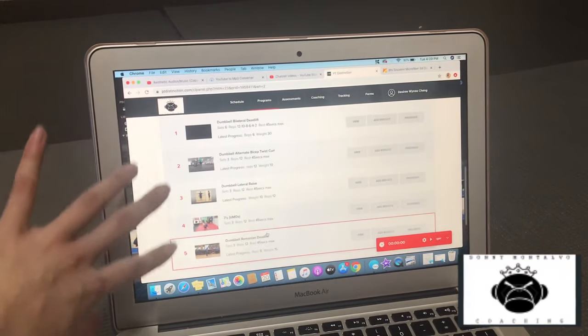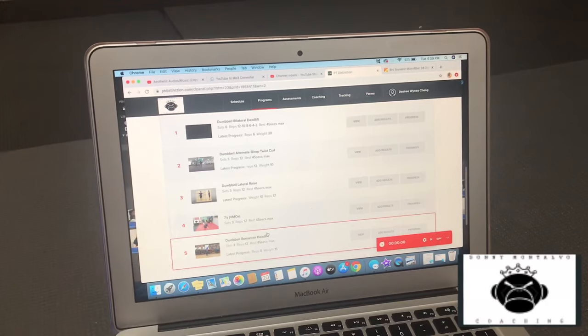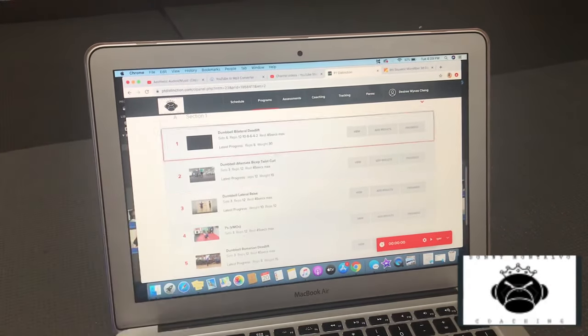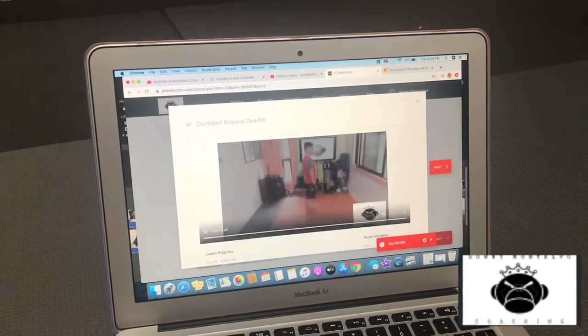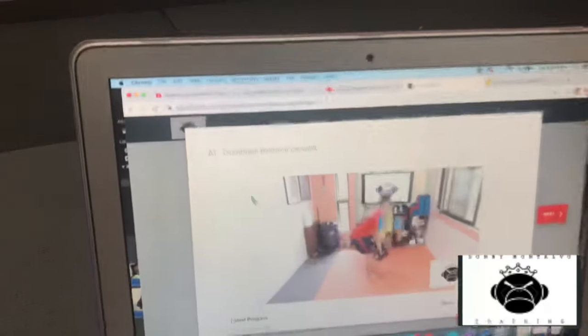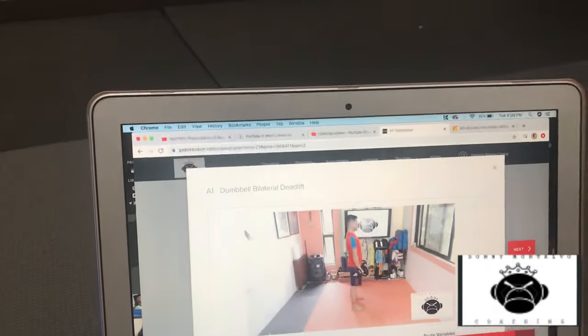So for today, ang gagawin ko is 5 exercises lang. And then, nakasulat din sets, repetition, kung how many rest lang yung pwede mong gawin in betweens. And then, if hindi mo alam yung exercise, you just have to click the view. And then, meron siyang demo. And this is our coach. Siya si Coach Sunny.